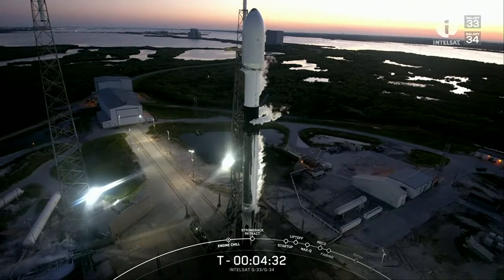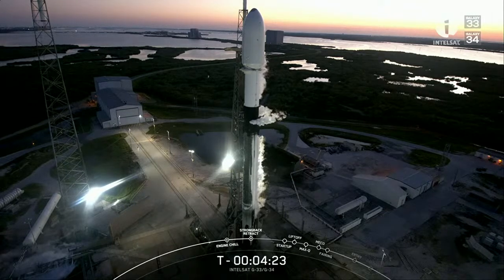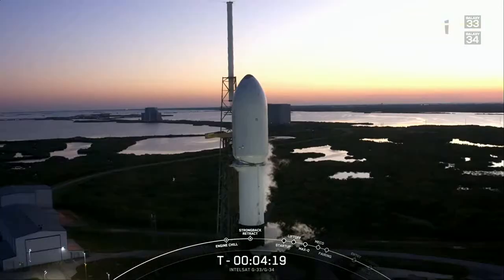Now, we are currently awaiting the retraction of the Transporter Erector, which should begin here shortly. In preparation for this, the TE clamps. Retract in progress. There's that call out. The retraction will begin now.